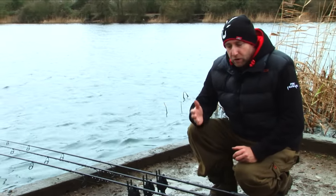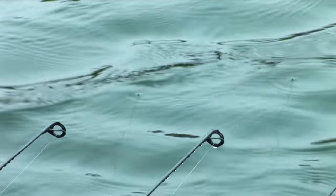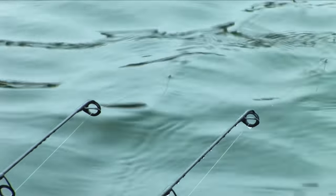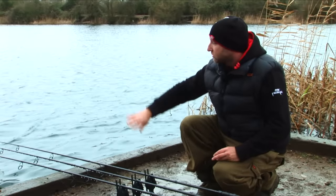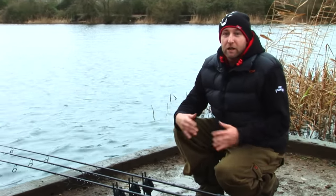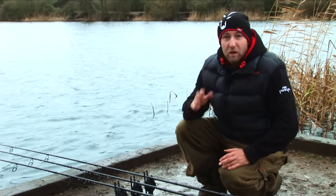And one of the things I was doing is fishing with a semi-slack line, not slack. You see people with the rods up, and there's bowls of line between each rod ring. Bite indication is going to be terrible. Regardless of what you hear, your bite indication is just going to be abysmal.